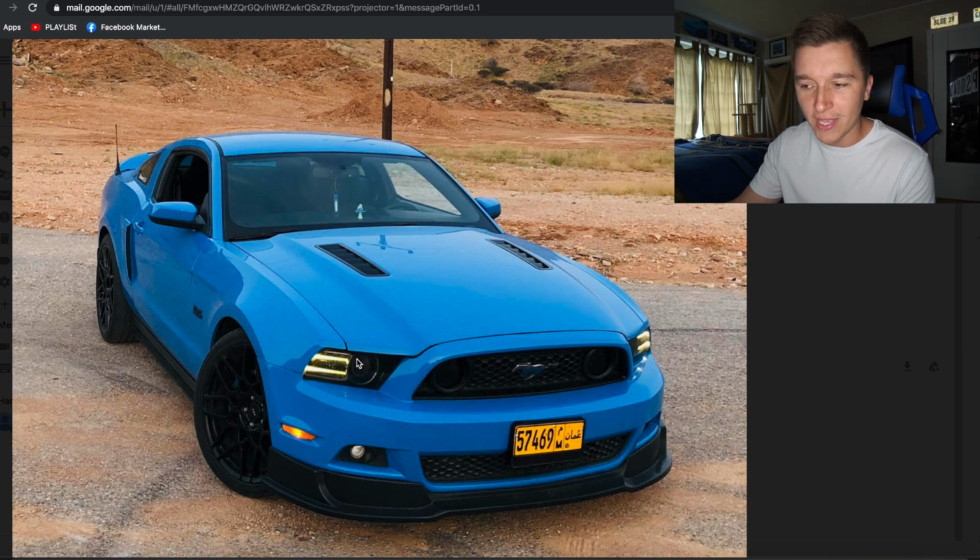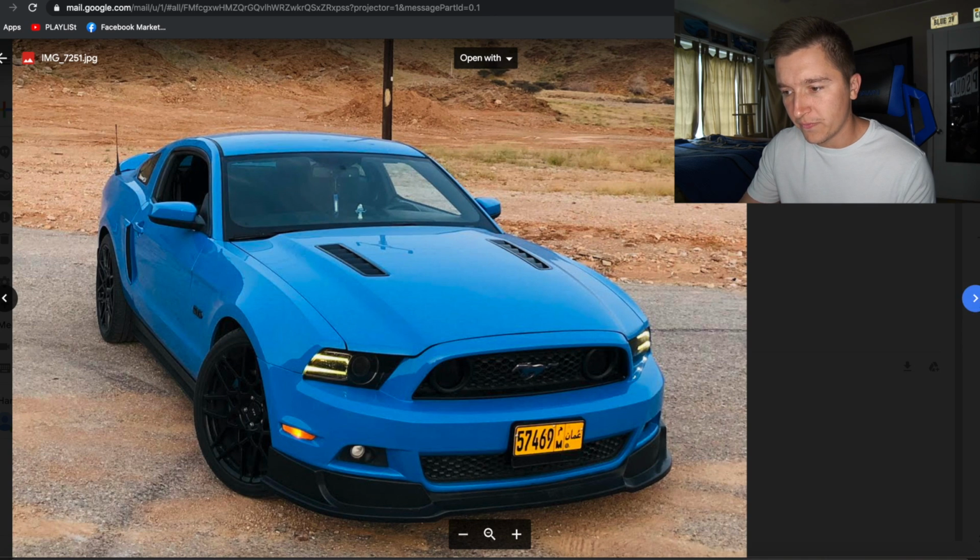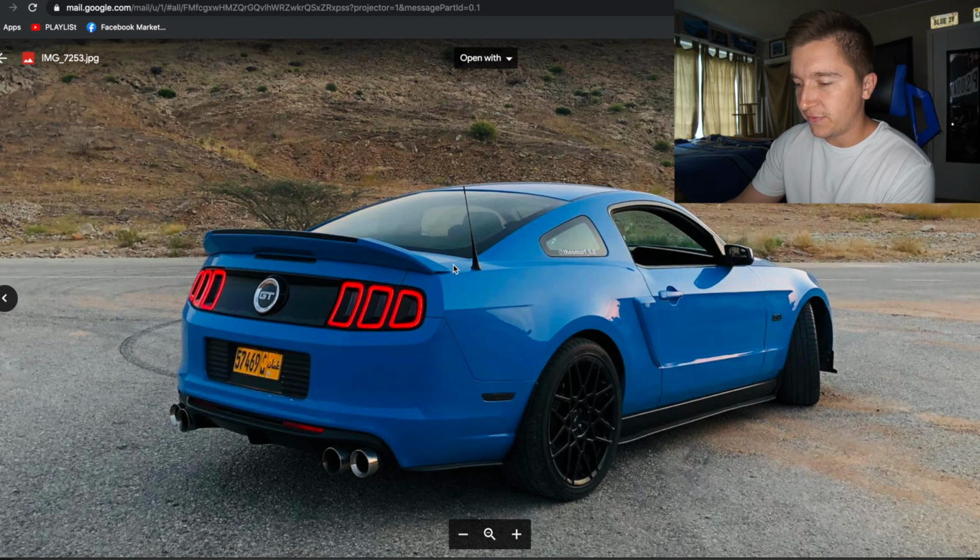You can see you either have the headlights black housing or tinted. I would say tinted though, because I can still see the chrome. Car's super nice though, very nice, got quads on there. GT500 wing, there's some tint on the rear, and you'll have an 8 or 9 all day, but the way this car sits, I'm gonna give it a 7 as well.